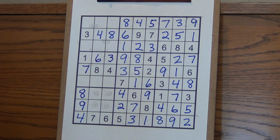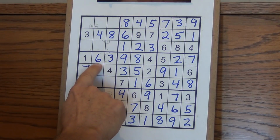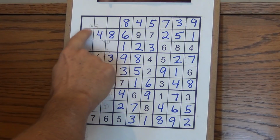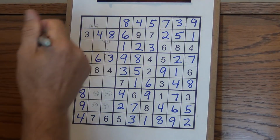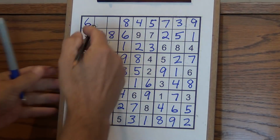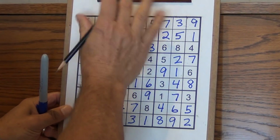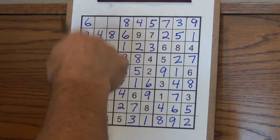And now I have, I take my eye straight up and I see that that was a 6. One of these two had to be a 6. It can't be this, so it must be this one. And there.